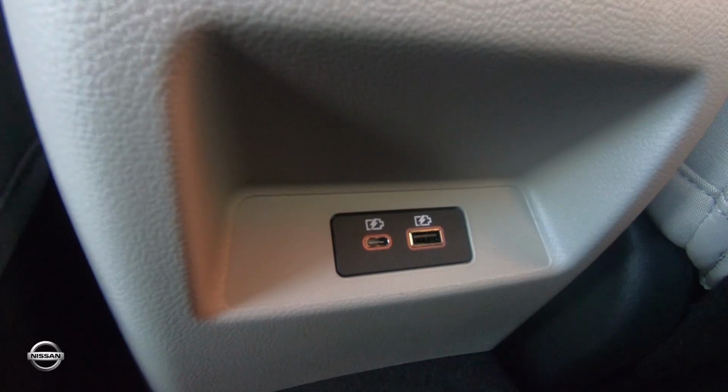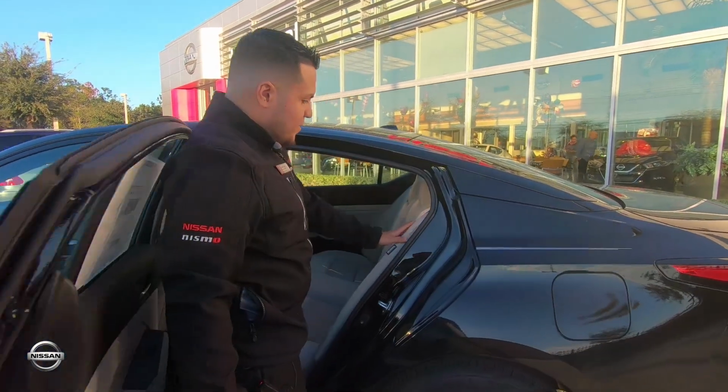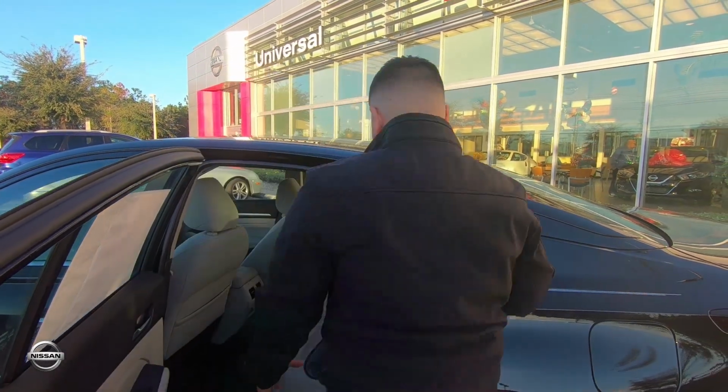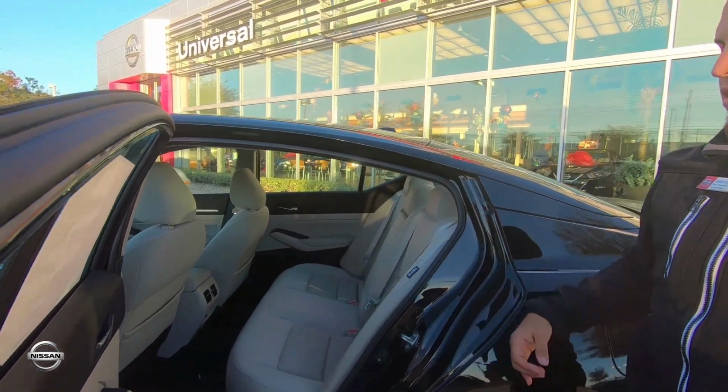Now, another thing is we have the 2 USB ports that we have in the front. We also have it located in the back. And then my personal favorite touch that they did with the Altima was add bucket style seating just like the Maxima, apologies, but in the rear. Gives you a nice sporty look, as well as a really good headroom and legroom for the back, and comfort as well.